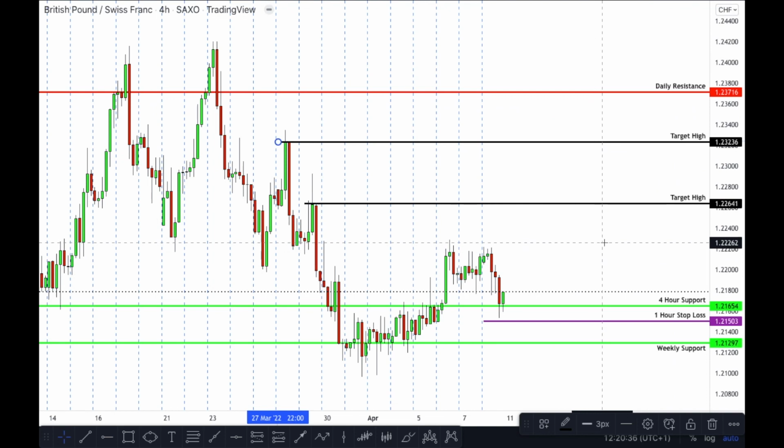So I've got 3 possible areas of where the market can go towards where I might be able to find take profit levels and have a 1 to 3 risk to reward ratio trade.